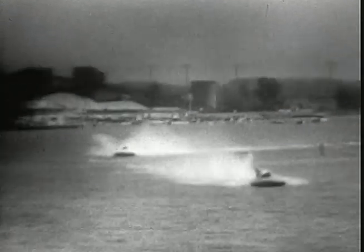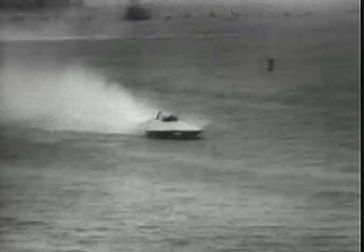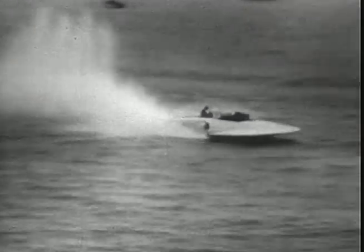Unofficially, we understand that Bill Muncey hit the number 9 buoy. Here comes the Barlow. She's running in last place. She's a lap behind the leader. Muncey comes down now for second place, driving without a tail fin, Bill Muncey.